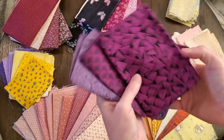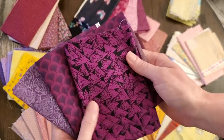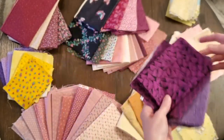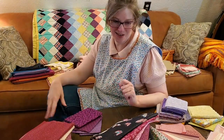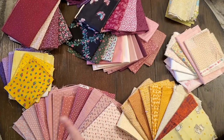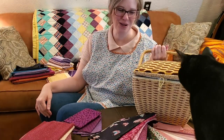And then the funky geometric purples. Those are great. Oh my gosh, that's so fun. Now what I really need to do is integrate it into the rest of my stash. I think when I put it away, I'm going to keep it in groups like this of things that go together. I also thrifted this lovely sewing basket.